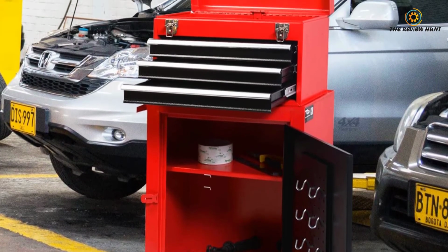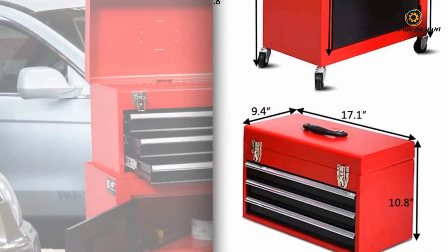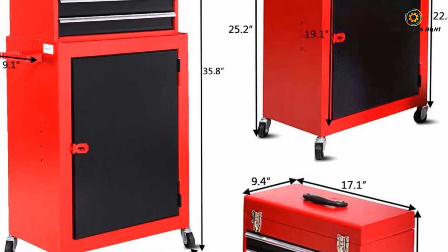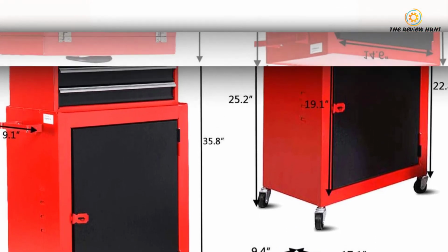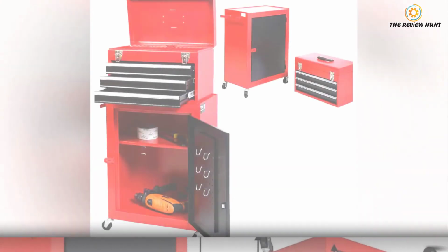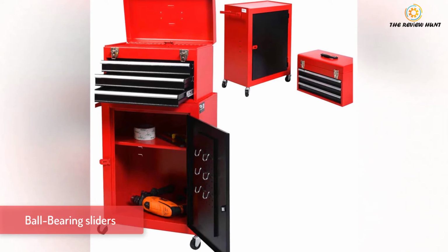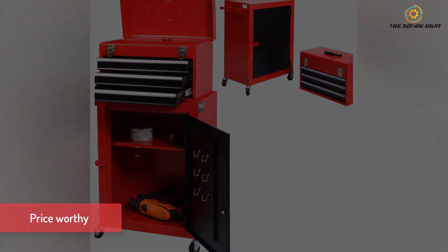People who have owned a garage toolbox know the struggle of keeping rust away. The layered substance from the combination of oxygen and iron makes life hell. Countering these challenges is a very tedious job. Luckily, the powder-coated finish on this tool chest saves you from this struggle. Ball-bearing sliders. Suitable for harsh environments.